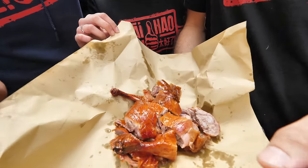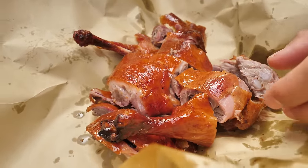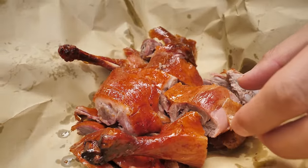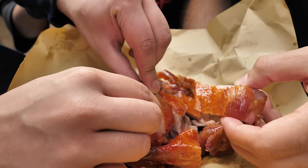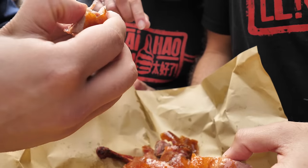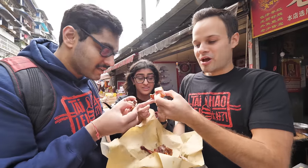Wow, look at that. Beautiful crispy skin duck, baked, roasted just right now. Grab a piece, get a nice succulent one. Oh wow. Yeah, get a piece. Oh, go on, you take that one, go on. Cheers. Cheers. Awesome.